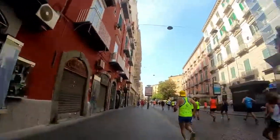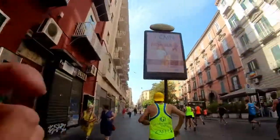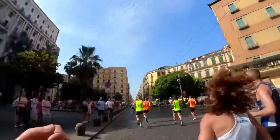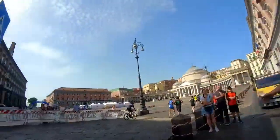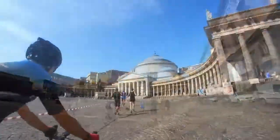Here we are back down towards Piazza Plebiscito, and this street is called Via Roma. From here on, it's still the same street, but it's called Via Toledo. This square is called Piazza Salvo d'Acquisto, named after a carabiniere, a war hero. Here we are back in Piazza Plebiscito, and we are slowly running through the square.